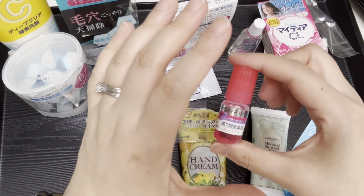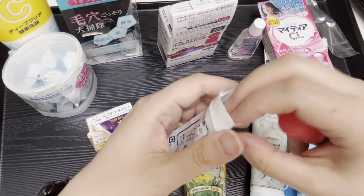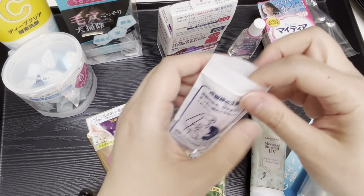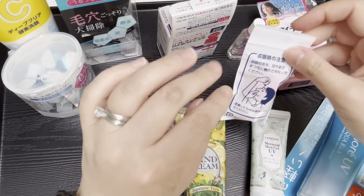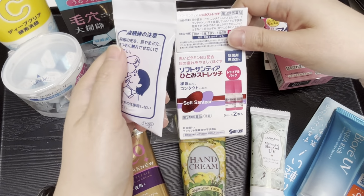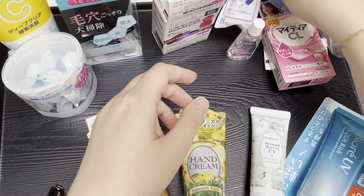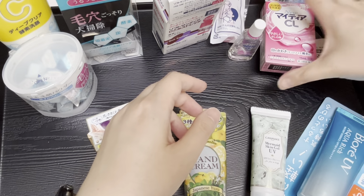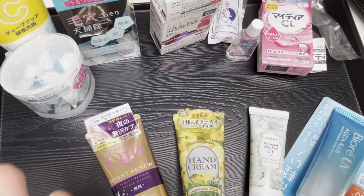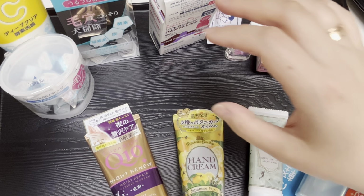I tried it a couple of times and it does seem to relieve the tired eyes and wake you up a little bit. It doesn't have any kind of cooling effect. So this is just another product that I got that I was going to try out. These were the only two eye drops that I've purchased, and I purposely did that. I didn't want to go crazy and buy too many of these because it takes a while to use.